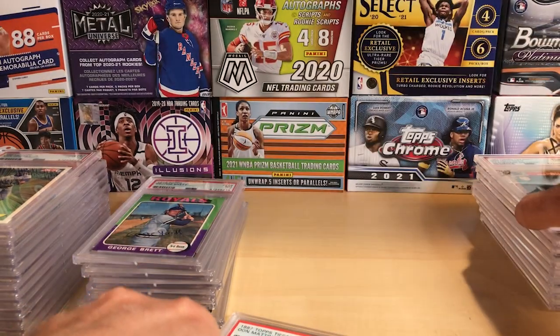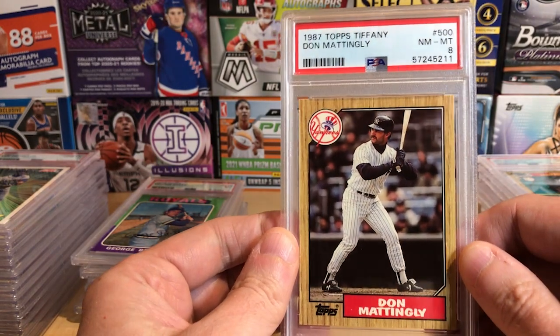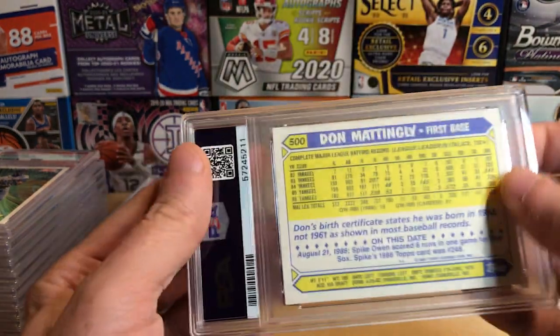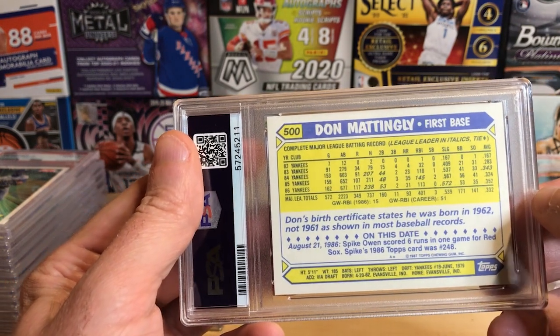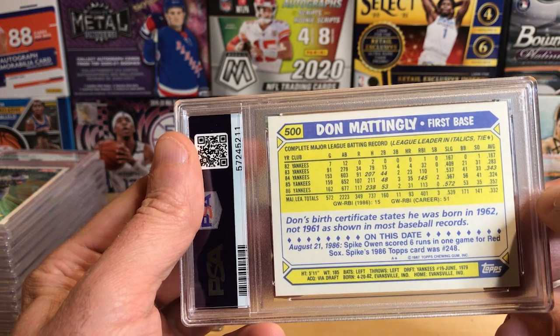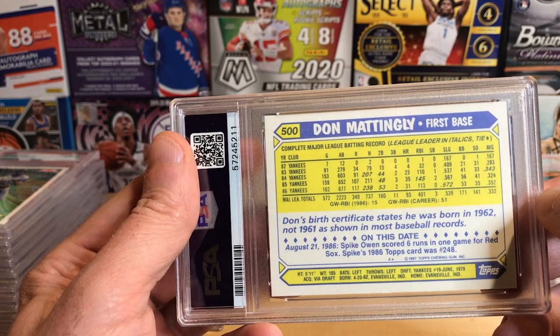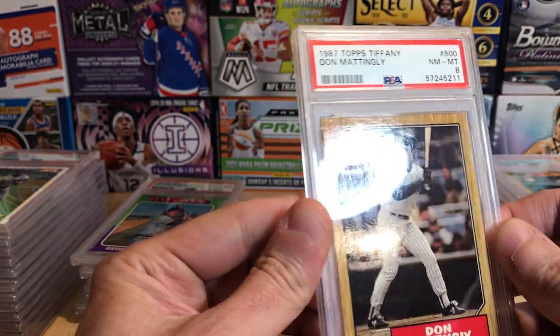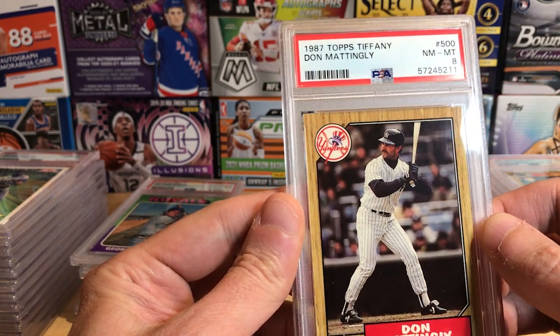The main reason why I got the cards was this 87 card here, because I'd read an article. If you look on the back here, it says Don's birth certificate states he was born in 1962, not 1961, as shown in most baseball cards. There was an article that was done a handful of years ago that kind of went through that fact and how that fact came to be on the back of this card. I thought it was really interesting.